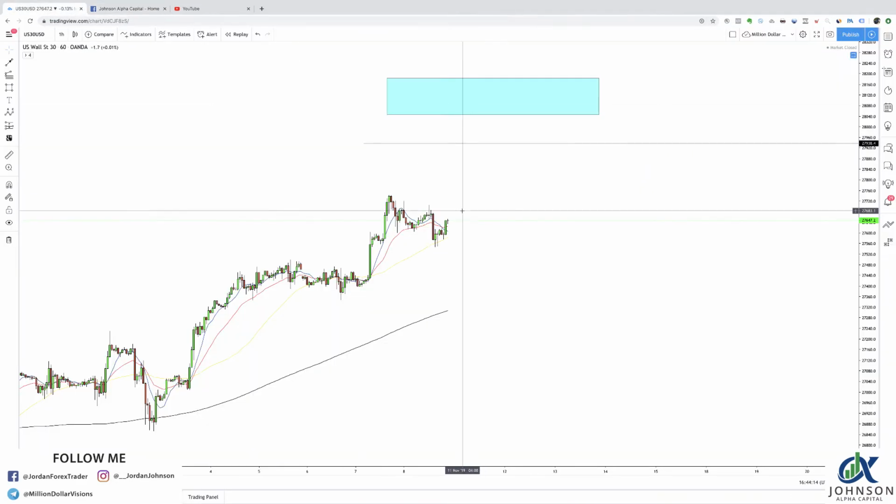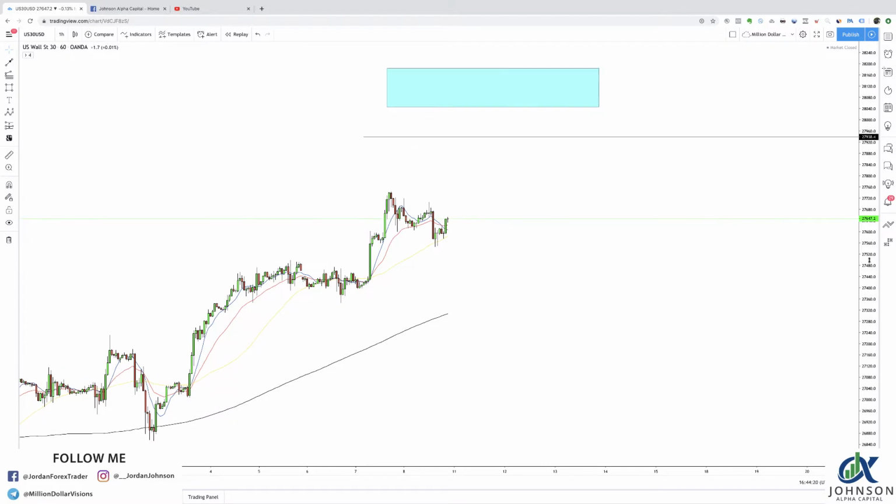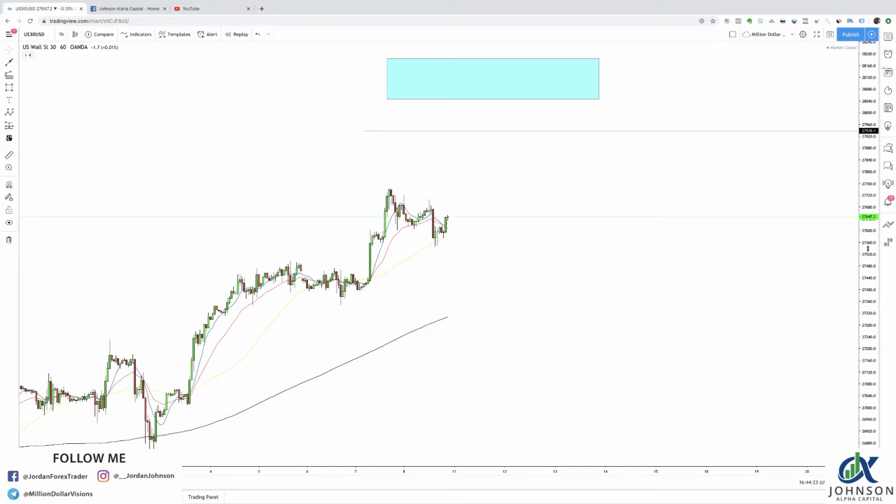Got that out the way, so let's jump into what I think could possibly be my trade setup for the week. I'm looking at US30. For those of you that don't know, US30 is simply the Dow Jones that some Forex brokers give you the option to trade via US30 using leverage. So that's all US30 is, but US30 is in a very big bullish trend on your higher time frames.